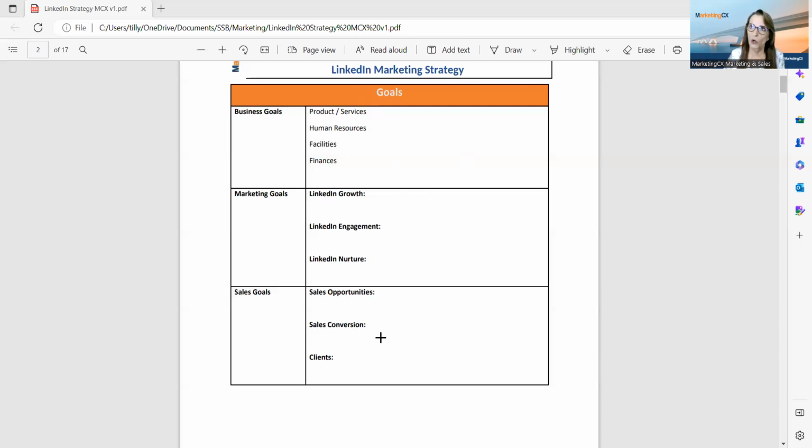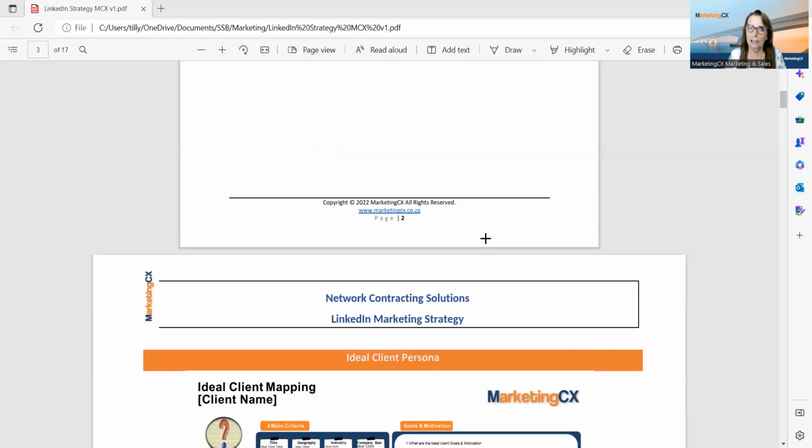Now, in doing your goals like this, you need to do the numbers and you need to do the metrics, because if you're going to have one client a month, but your goal in your business is that you have 20 new clients for the year, that's not going to work. And if your salespeople need 100 to get 10 clients, we know what the marketing needs to do. So really go sit back at the drawing board and look at your goals holistically.